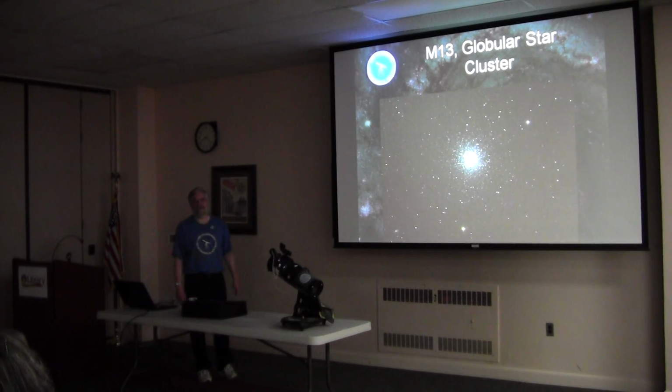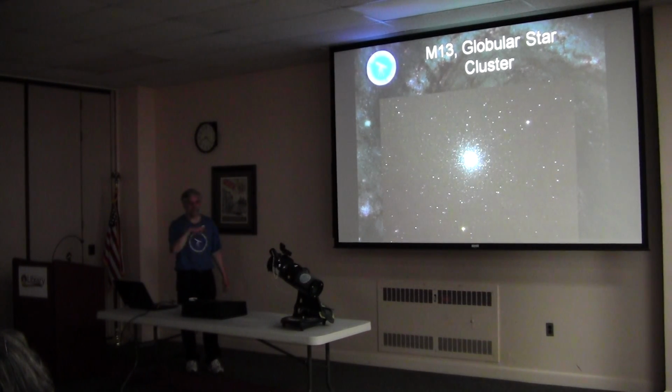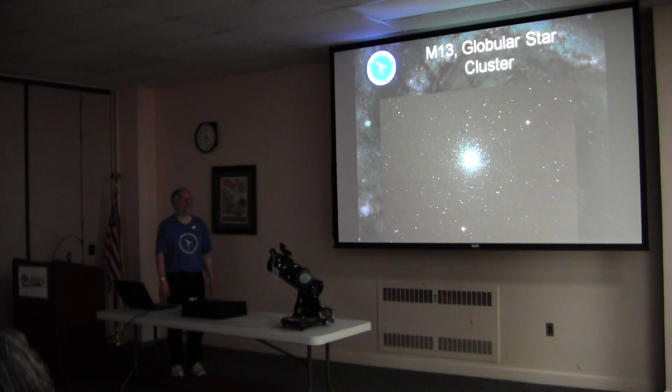This object is very, very far away. It's about 13,000 light years. In contrast, the nearest star to us other than our sun is 4.5 light years away. So it's very, very far away indeed, and that's why these stars appear to be crowded together like that. But they are traveling through space together.